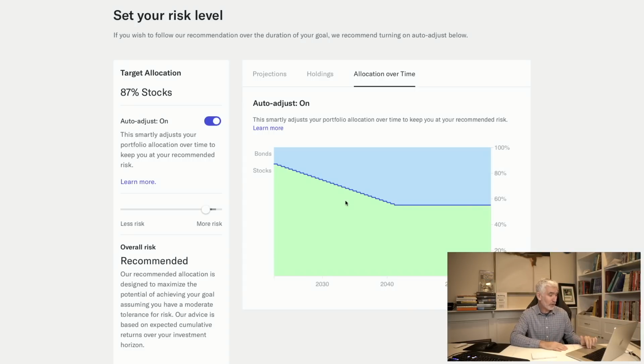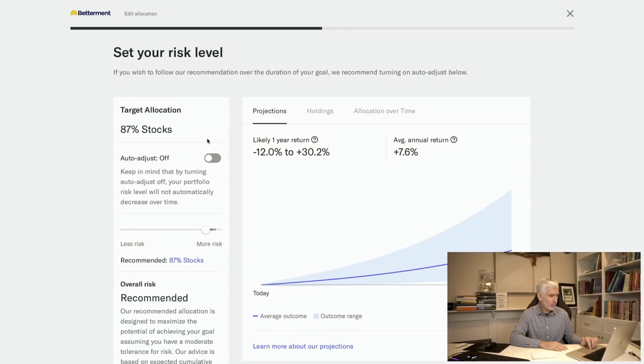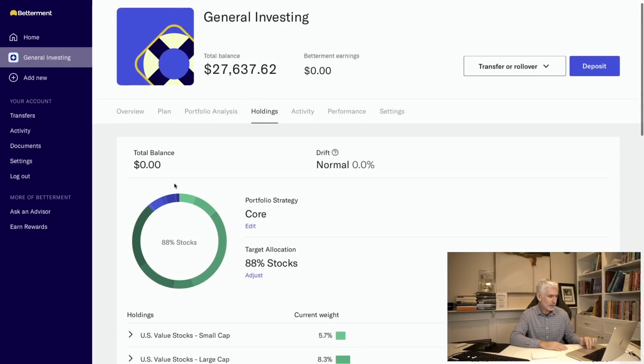And I didn't know they offered this feature, but I thought that was pretty nifty. I'm going to turn it back off because I don't want to do that. And we're going to come back out of that, but I wanted to show you that option.